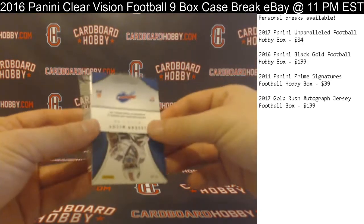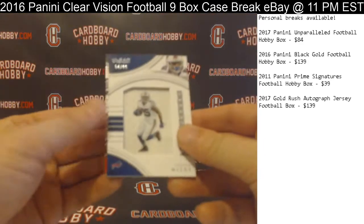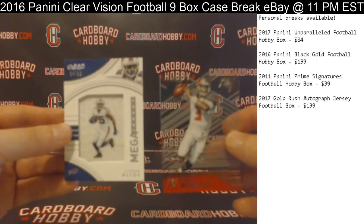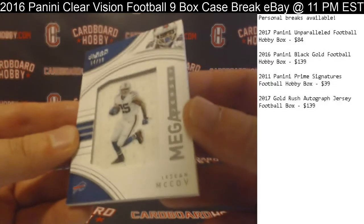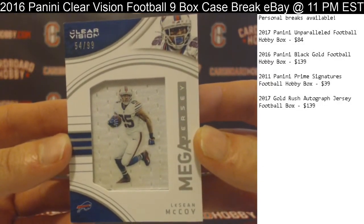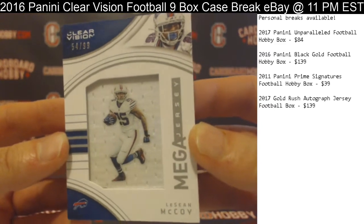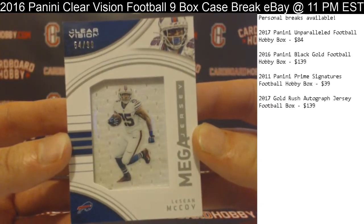Well, I'll tell you what, the Bills here snagging another nice hit. LeSean McCoy, Mega Jersey, 54 out of 99. White relic, LeSean McCoy for the Bills. So the Bills on the board again here. Bills with a little bit of fire in this break.